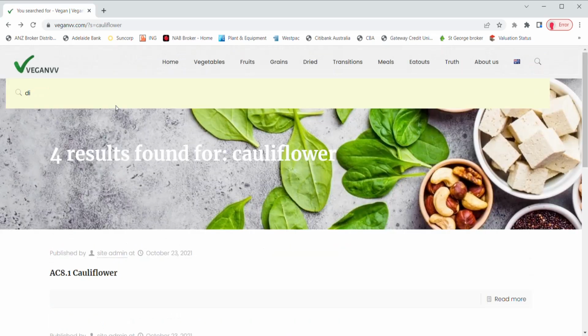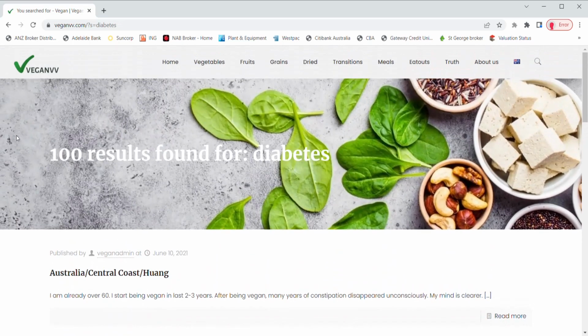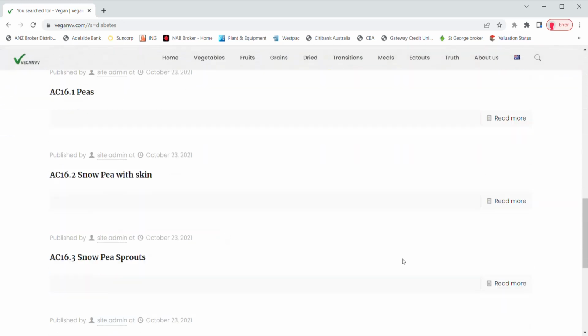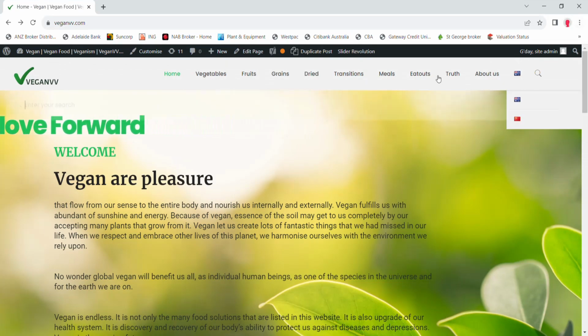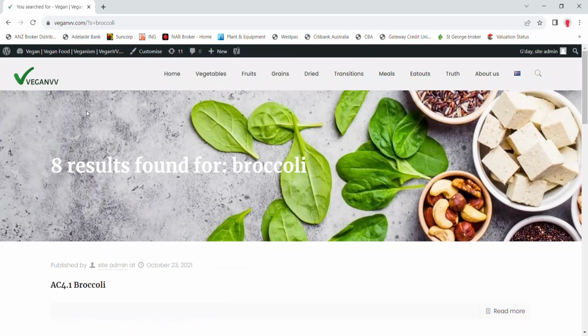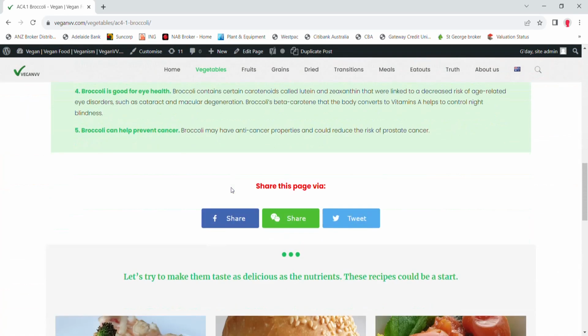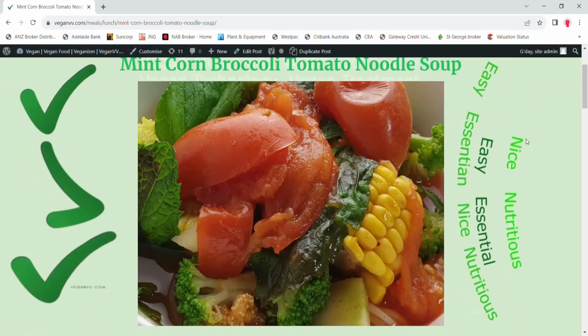If you are suffering from diabetes, type in diabetes. All plants that are good or bad for diabetes come up. We got 100 results here for diabetes. I got broccoli in my fridge. How am I going to cook broccoli today? Type in broccoli. Open the broccoli page. Great, I may choose any of these recipes to cook the broccoli in my fridge.